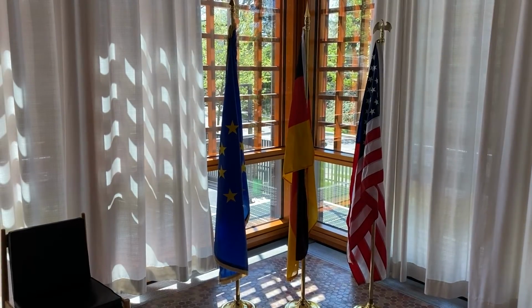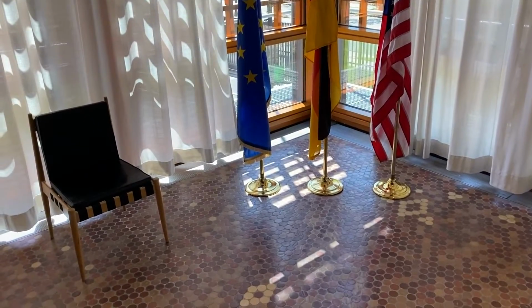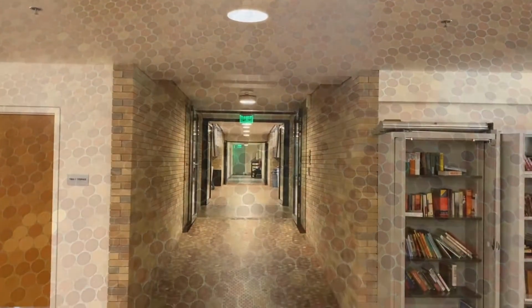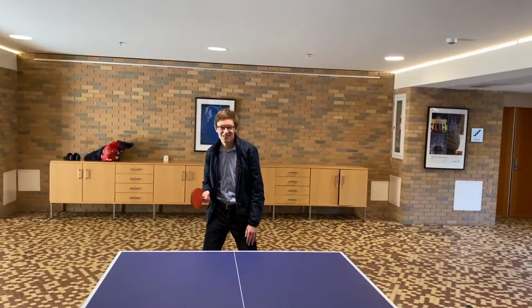An interesting detail in the auditorium are the round floor tiles designed by Egon Eiermann, the embassy's architect. You will find the same tiles also in Berlin, in the Gedächtniskirche. Of course, we also take you to the hidden places of the embassy, like the basement, where you can also play ping pong.